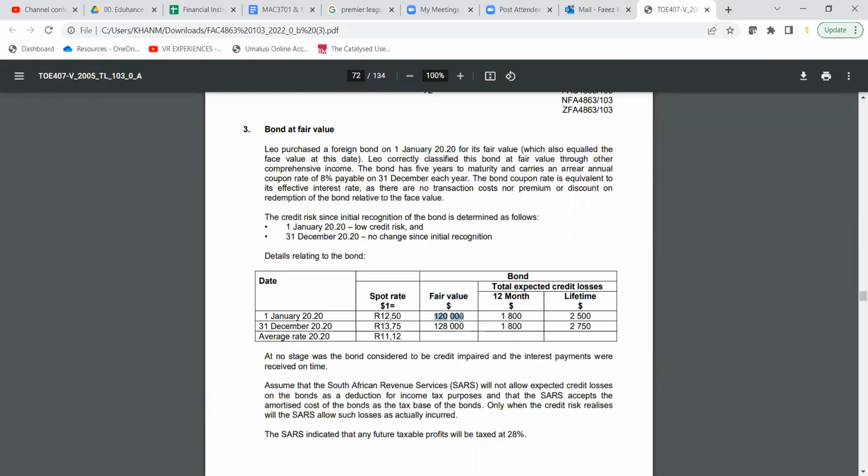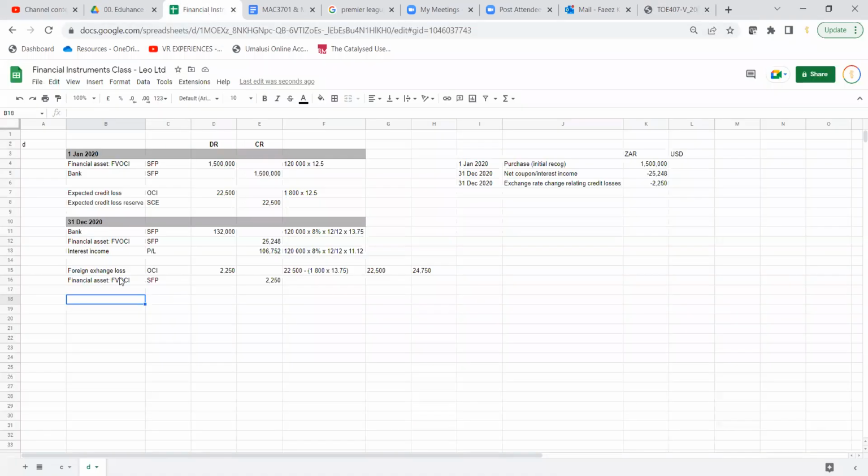Okay, that was at the initial recognition, 120. So what's going to happen? The forex adjustment is simply going to be 1250 versus 1375, still using 120. So all we're going to do is as follows. The calculation: we know 120 times 1250 was 150,000. So we know that was the initial amount. Now we compare it to still 120, but using the new exchange rate, which is 13.75.